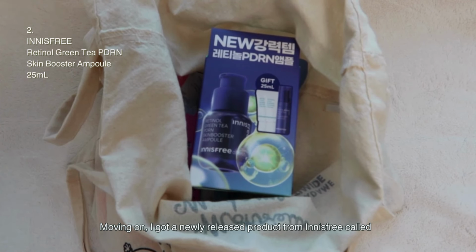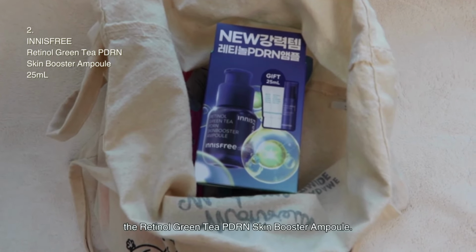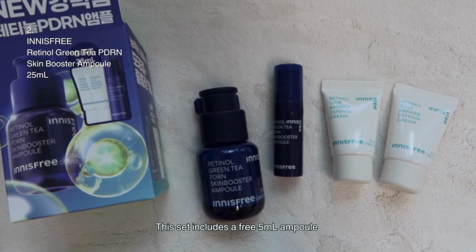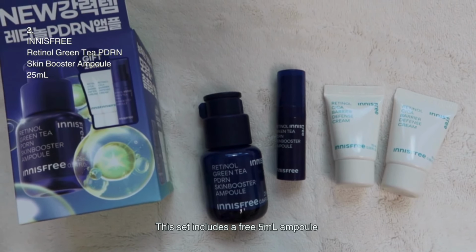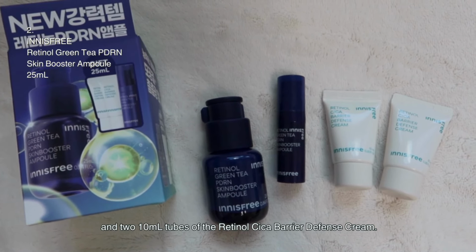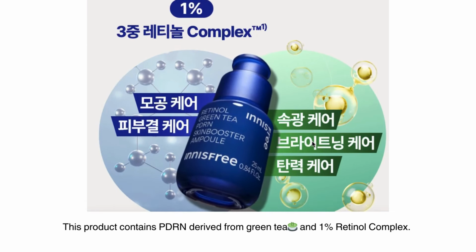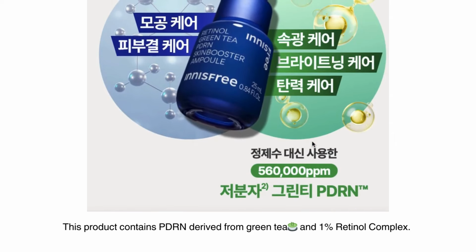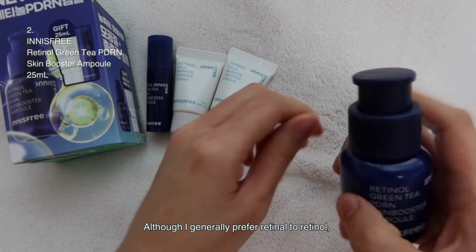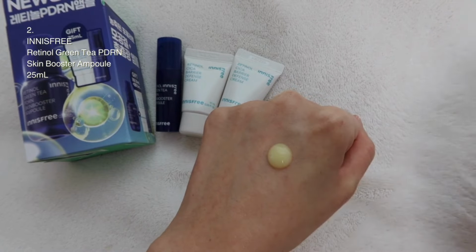Moving on, I got a new release product from Innisfree called the Retinol Green Tea PDRN Skin Booster Ampoule. This set includes a free 5ml ampoule and 2 10ml tubes of the Retinol Silker Barrier Defense Cream. This product contains PDRN derived from green tea and 1% retinol complex. Although I generally prefer retinol to retinol, I was intrigued by this green tea PDRN and decided to give it a try.